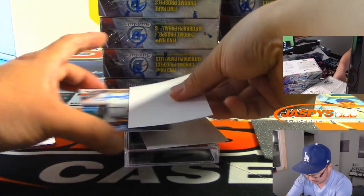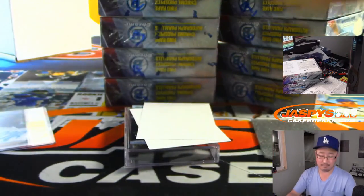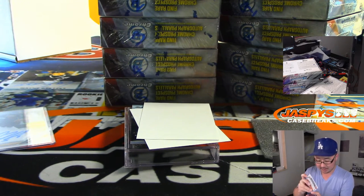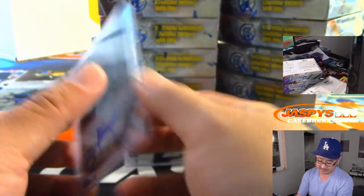The card in the middle is going to be a Metropolitan. That's Shervian Newton, who's got a pretty unique autograph. I kind of like that. It's a lot going on there. And it's got a dollar sign in there. You got some lines going through it.